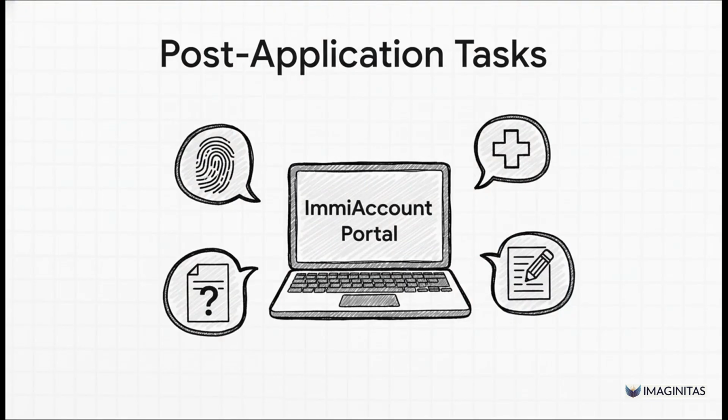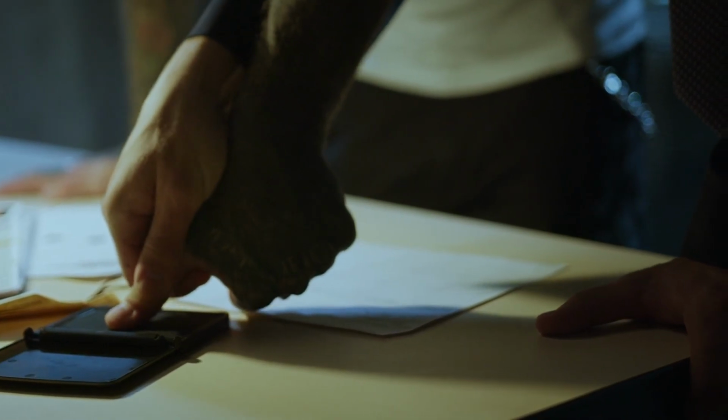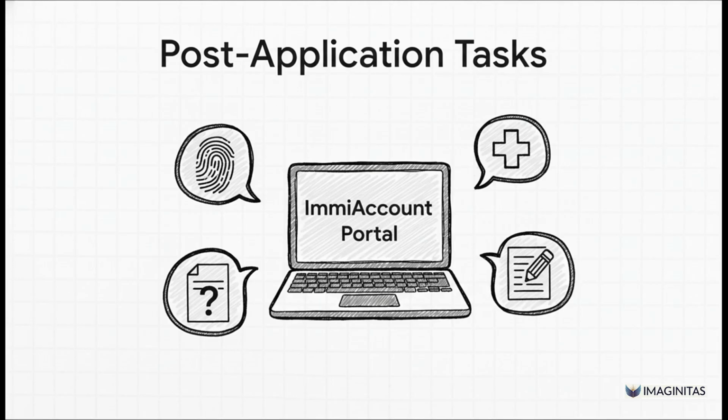Your work isn't totally over once you've submitted your application. The department might come back and ask for more stuff, like your fingerprints or a health checkup. It's also on you to log back into your IME account to upload anything you might have missed, fix any mistakes you find, and let them know about any big life changes.